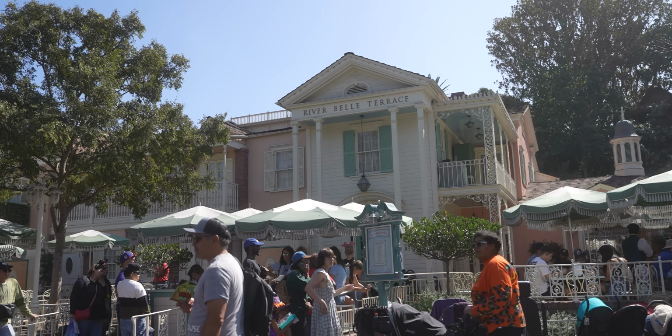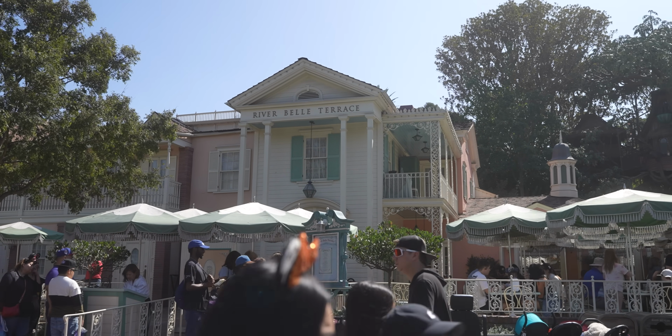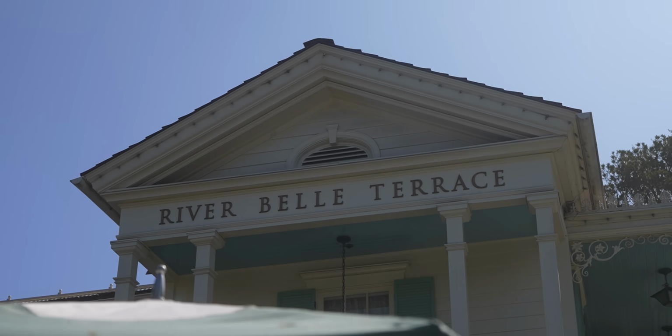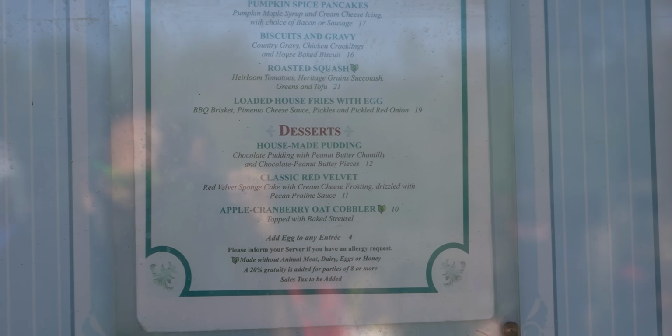If you want to sit down brunch, they do have that at Riverbelle Terrace. I'm not sure if I can recommend it though. Riverbelle is probably one of the worst restaurants in Disneyland. Actually, if you look at the Yelp rating, I think it's second to worst. I was looking at their brunch menu. They have a buttermilk fried chicken sandwich, a country Cuban sandwich, and right now for Halloween, a pumpkin spice pancake.